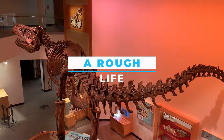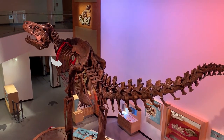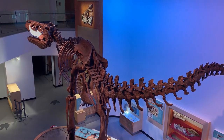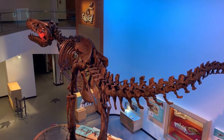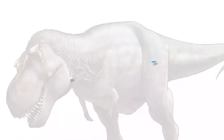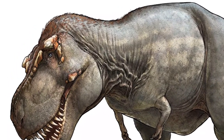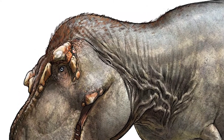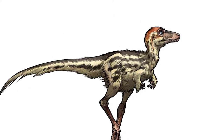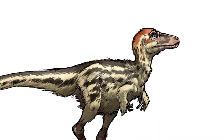Scotty led an exciting life, and its fossil shows evidence of this. There are several healed injuries on Scotty, including broken ribs, damaged tail vertebrae, and injuries to its face. There are also signs that Scotty suffered from a condition similar to osteoporosis, which is an indicator that Scotty lived to an advanced age. Would Scotty have had feathers? Probably. No T-Rex feathers have been found preserved. However, evidence for feathers has been found in other theropod dinosaurs, leading paleontologists to suggest that T-Rex likely also had feathers. Feathers are especially probable in young T-Rex hatchlings to help them stay warm.